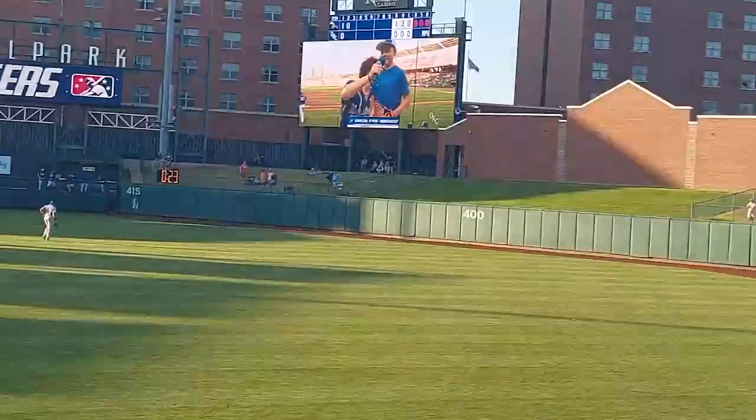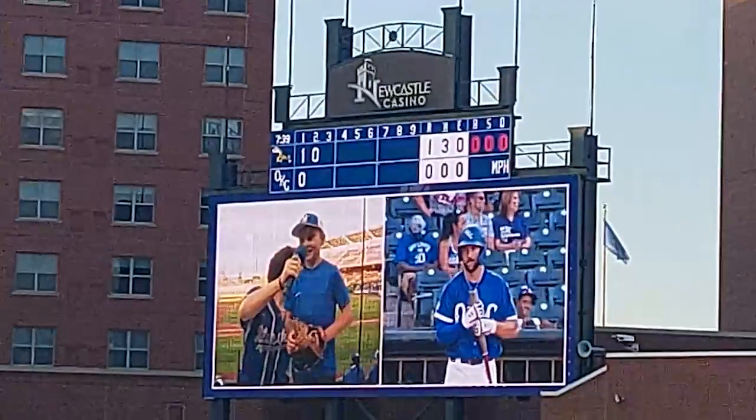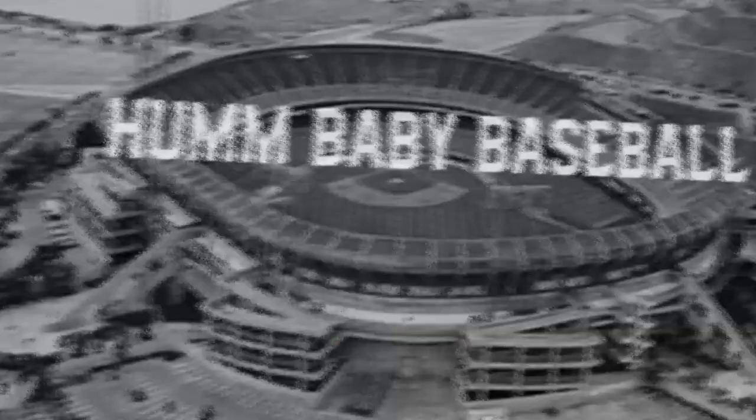Now batting for the Dodgers, number 21, Steven Souza Jr. What the freak? Steven Souza Jr.